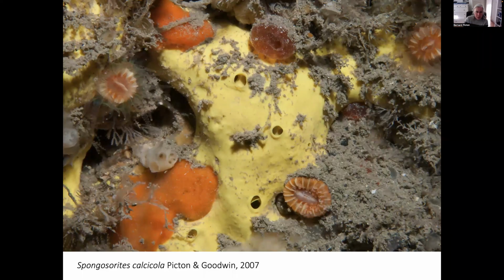And this is one of the species that they described. It looks like sheets of shiny yellow plastic, and it can be really quite large sheets. You only get it on limestone. And this new species they called calcicola, which means limestone loving. So that was described in 2007 from Rathlin.